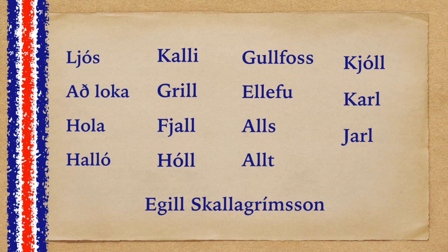Fjall means a mountain. Hóll means a small hill or a mound. Gullfoss is a famous Icelandic waterfall, which means gold waterfall. Ellefu means 11. Alls means everything's. Allt means everything. Kjóll means dress.